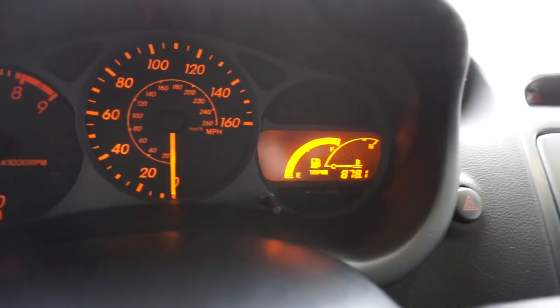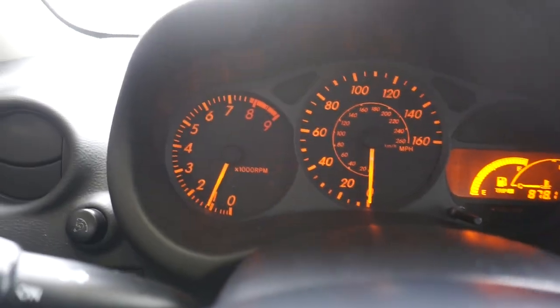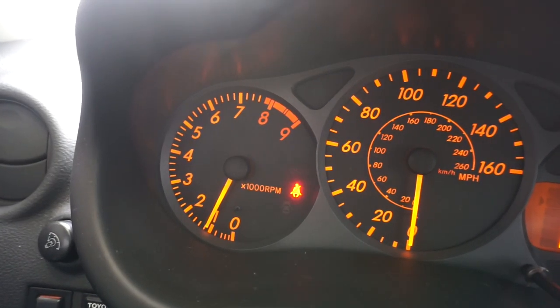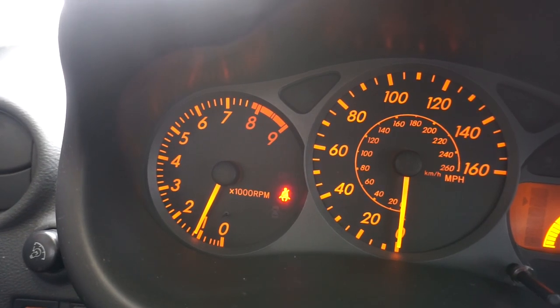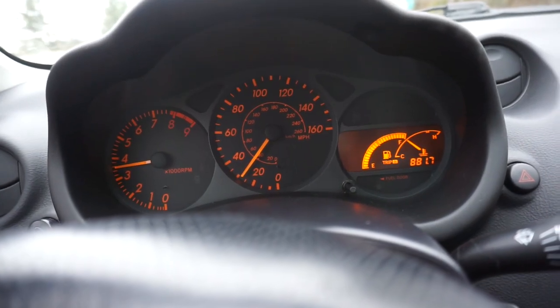Okay, nice full tank of gas. Gotta put the seatbelt on. Car's not warmed up. So let's go warm the 2ZZ up, and I'll show you it doesn't hit lift, and then we'll fix that code I just read you. Okay, we have a fully warmed 2ZZ. We're gonna merge on the highway right here.